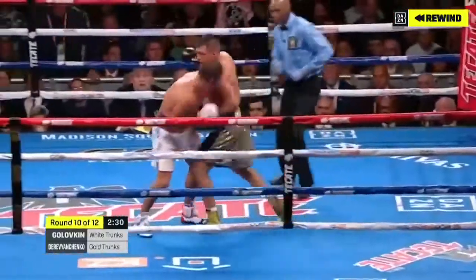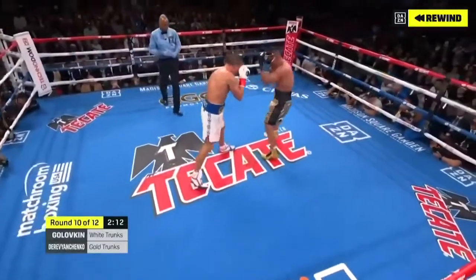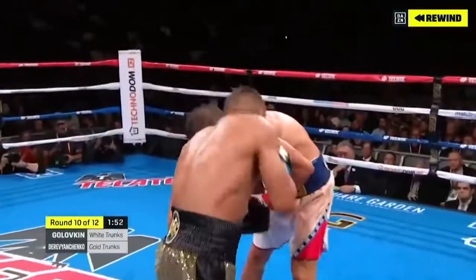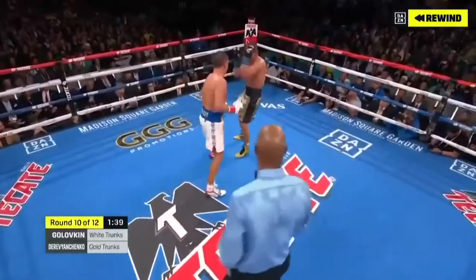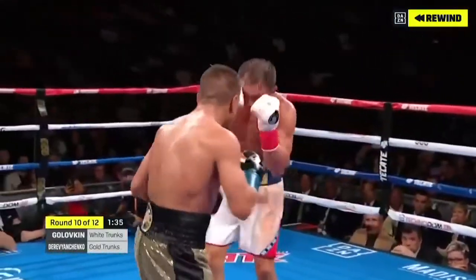Pounding on Golovkin. Hooks to the head. Golovkin is wobbled. This is a man who's 33 years old. Bloody, bruised, knocked down, Golovkin fires back, now with the right hand after a hook. Derevyanchenko fires back straight up the middle.